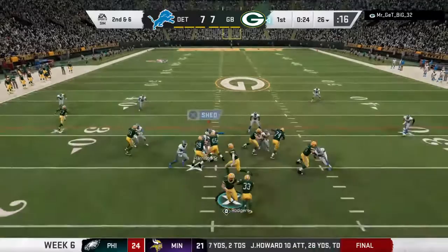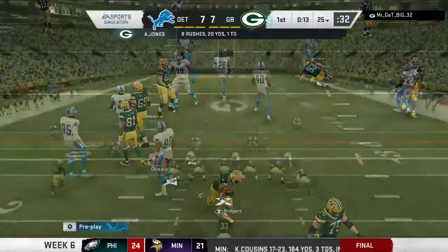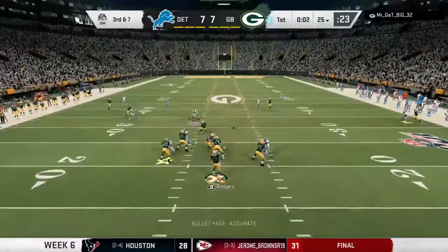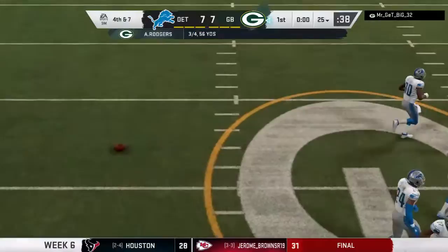This is Jones, and he is met in his tracks behind the line of scrimmage. It'll go as a loss of a yard, and it'll set up third down. Throwing is Rodgers on third down. And that one is incomplete. And it also concludes quarter number one. These two teams all tied after one.